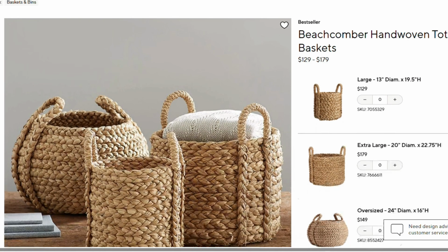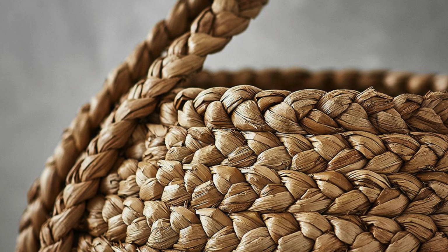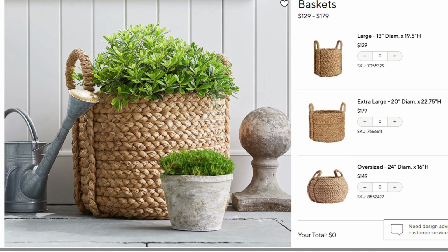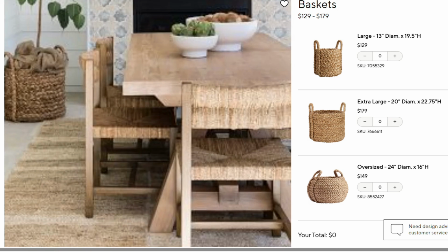Pottery Barn is known for their large collection of baskets, and baskets are a great transitional item. I love the braided pattern of the beachcomber basket, and there are so many styling options. You can use them as planters for your small plants, storage in your bathroom, or to house your indoor trees.